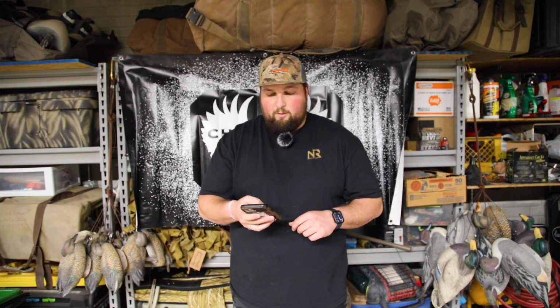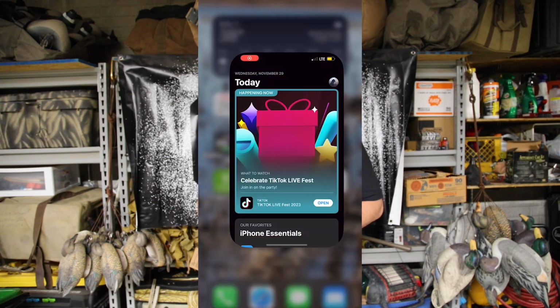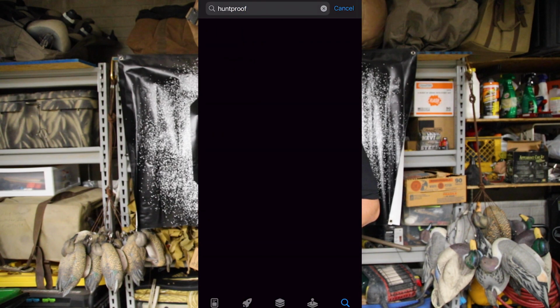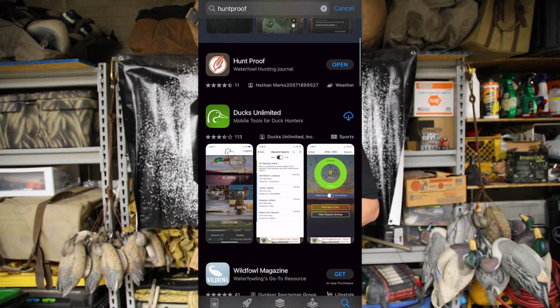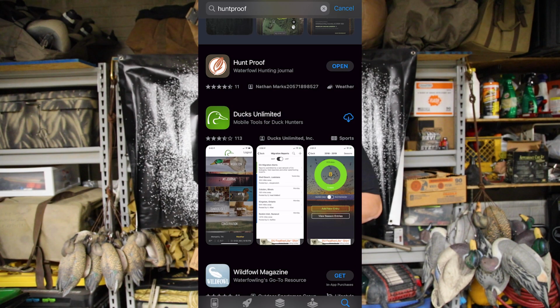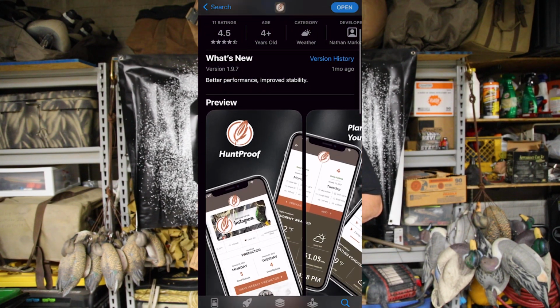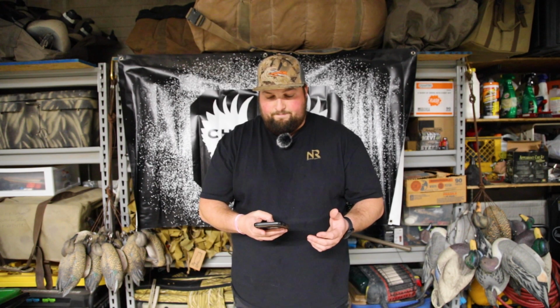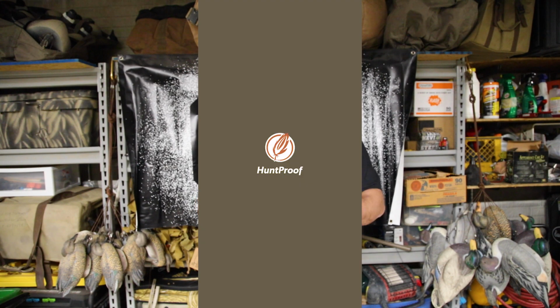So let's start off with downloading the app. For me, I personally have an iPhone, but you can find the Huntproof app on either your App Store or the Android Play Store. So when you go underneath of your App Store, you're simply going to press on search, go to the search bar, type in Huntproof, and it should be one of the very first apps that pops up. Now for me, since I already have it downloaded, it's going to say open, but if I press on that, it's going to give us a little bit of insight and preview of what the app is going to look like.